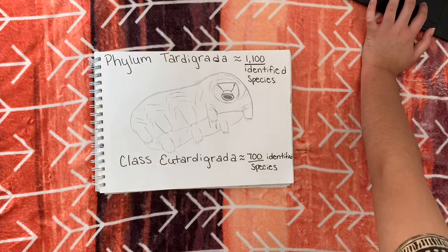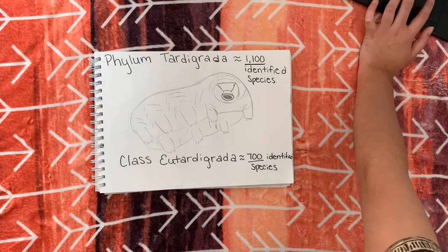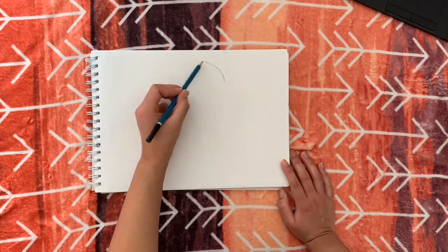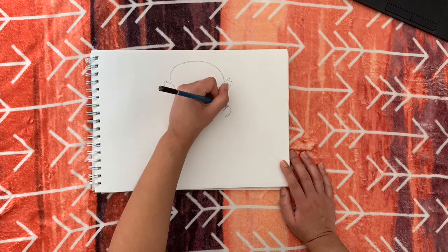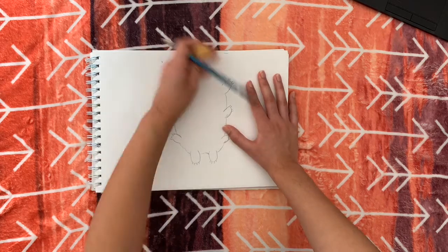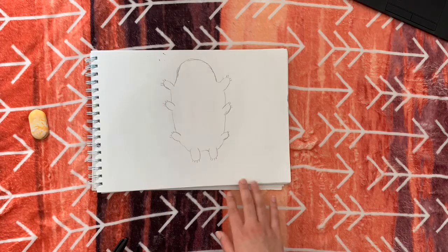And of course, with having so many different identified species, they are going to vary in characteristics, but for the most part, they have this general appearance. Eutardigrades have no skeleton or exoskeleton, nor do they display segmentation. Instead, they have muscles attached to their rough cuticles, aka their skin, which move their legs.